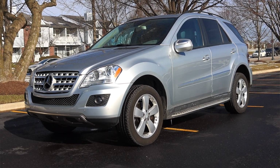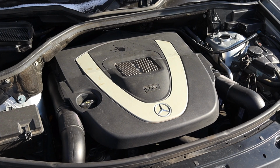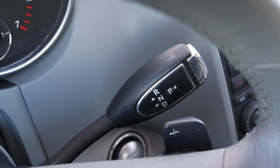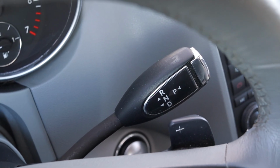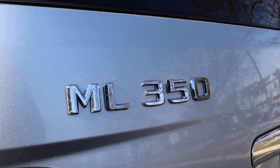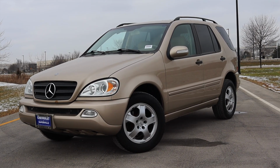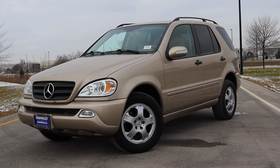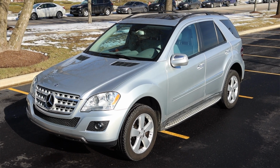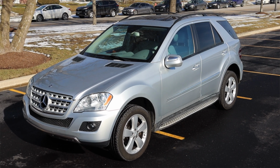Alright, what's up guys? My name is Zach, and today I am driving a 2011 Mercedes ML350. Up front is a 3.5 liter V6, down below is a 7-speed automatic transmission. Now I'm super excited to be driving this ML350 for a couple of reasons, but mainly the fact that I recently drove a 2004 Mercedes ML350, and so I'm excited to see what the second generation of the ML is like, if they improved it, or if it went downhill.